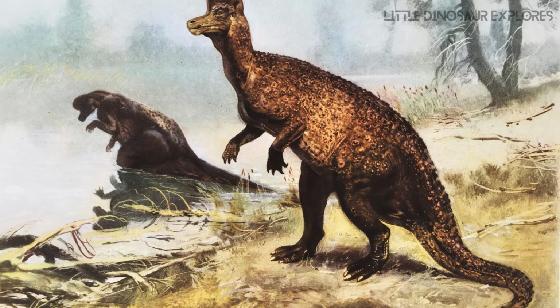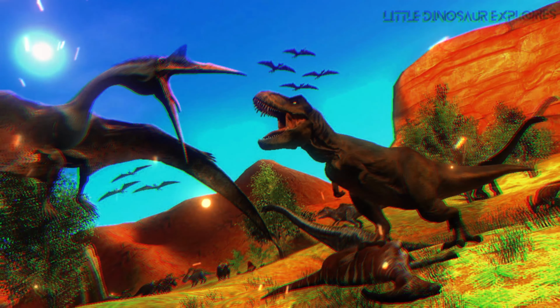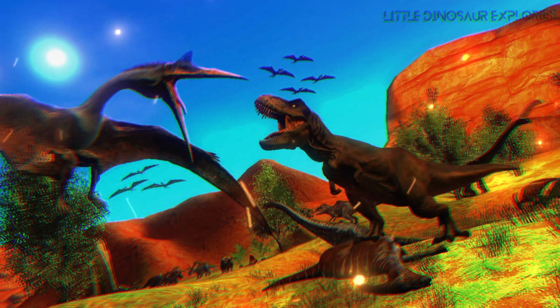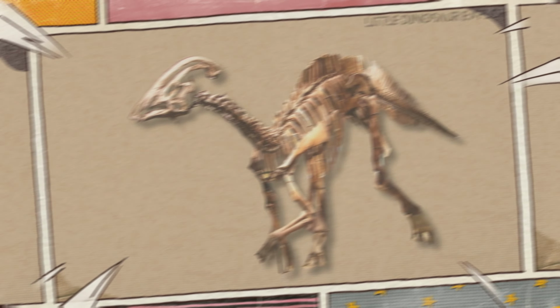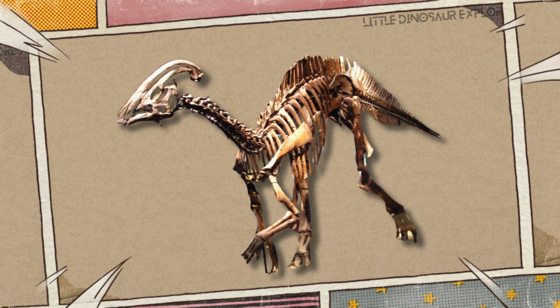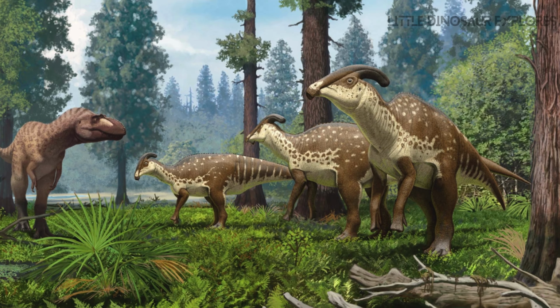Duck-billed dinosaurs played an important ecological role as herbivores, shaping the vegetation of their habitats and serving as prey for large predators such as Tyrannosaurus rex. Fossil evidence suggests that some hadrosaurs may have lived in herds and migrated seasonally in search of food and suitable nesting sites.